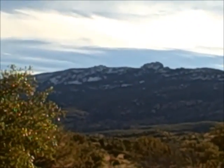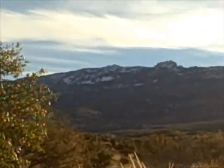It's the north side of the mountain, so it doesn't get melted as easy. You're going to get a bunch more tomorrow.